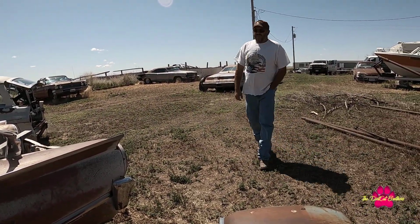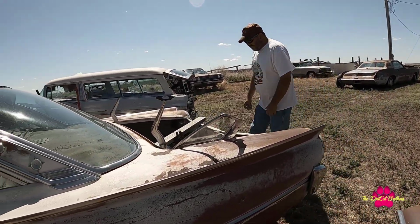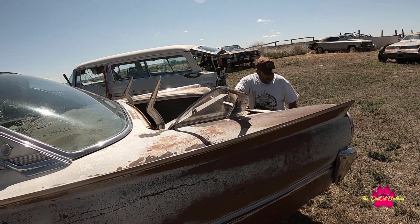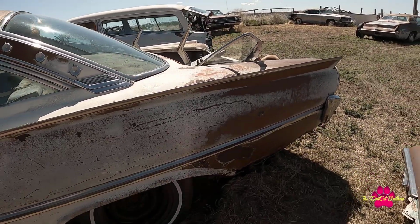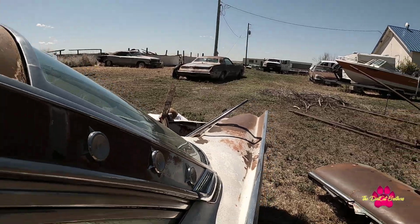It's not savable. I know we both kind of knew that, but I was looking at how I spoke of how we could probably fix it with some bits and pieces from the other one, but no, we need a whole new one. So that dirt pit did a number on her.